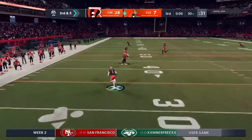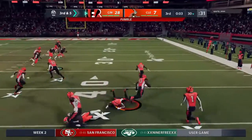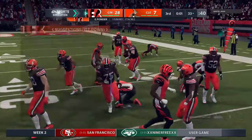Forced out to his left. He may try and run for this. And he lost the football. And the Bengals grab it. Room here to run, and he's able to get it back to the 33-yard line.